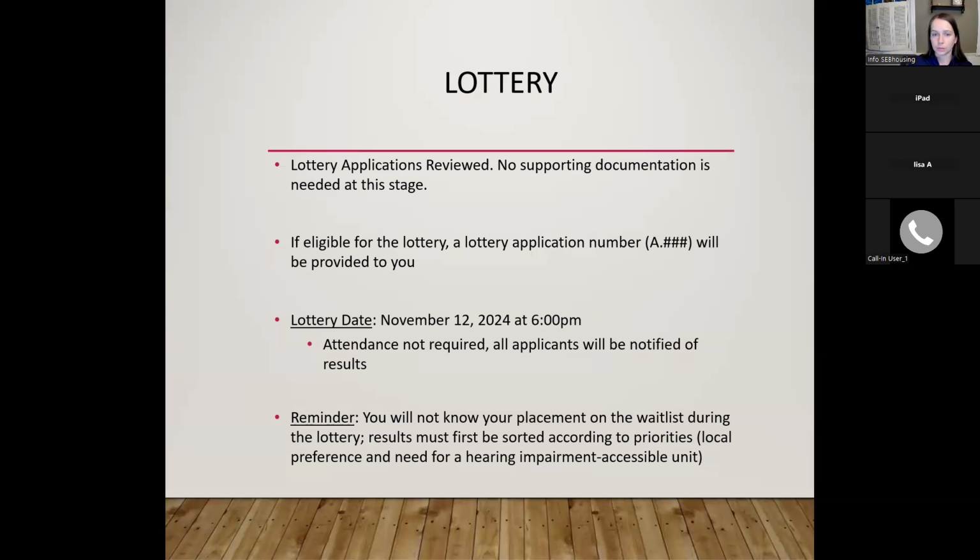After the lottery, the waiting lists are going to be populated by myself, taking local preference, and whether or not your household requires a disabled accessible unit, into consideration. Like I said, we usually try to send those waiting lists no later than early the next morning. That will be sent to you by email if you have an email address. When you're reviewing that email, you want to find your lottery application number, that A dot series of numbers. At that point, you'll have a better idea as to whether or not you're one of the top households on any of the waiting lists, and if you'll be invited right away to move forward in the process, which, the next step in the process there, is to apply for a lease.